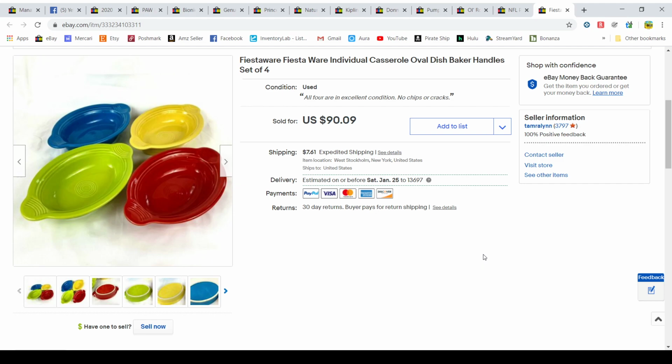So we just went ahead and got rid of these and got $90 plus the buyer paid shipping. And I'm pretty sure they went to like the Midwest, so they actually paid more than that for shipping.